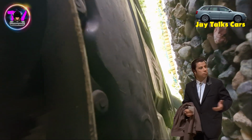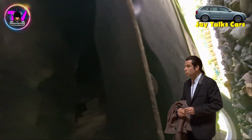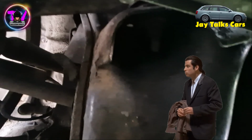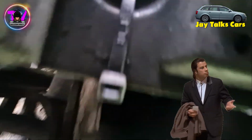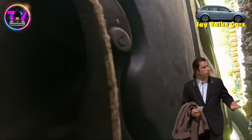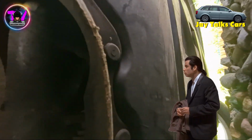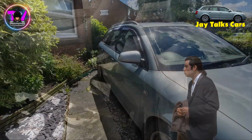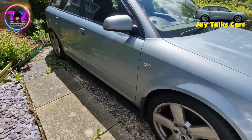The light on this has kind of died out a little bit now, so I'm going a little bit blind. The back arms don't seem too bad, but I think the big look will be up at the top suspension, maybe. So, yeah, it's a bit of a strange one.